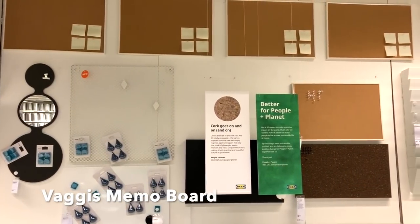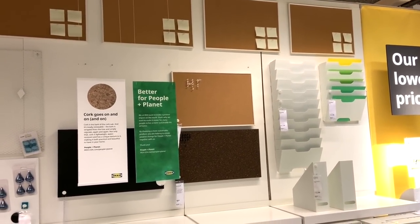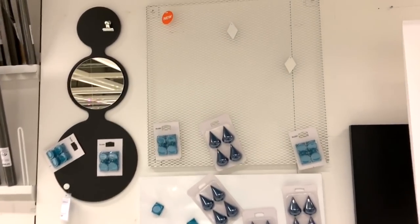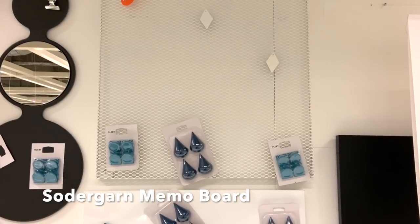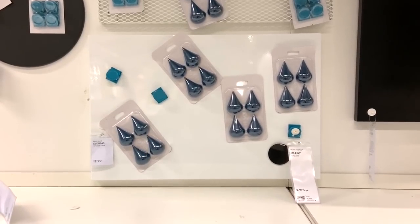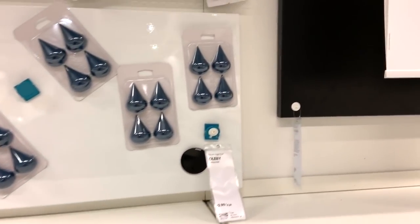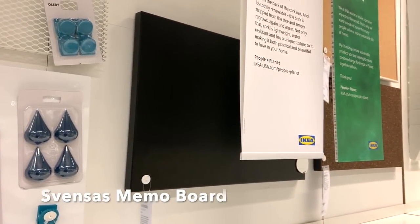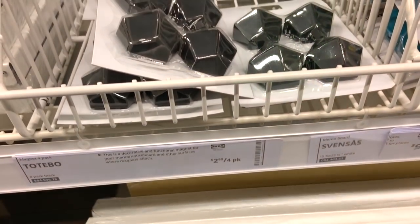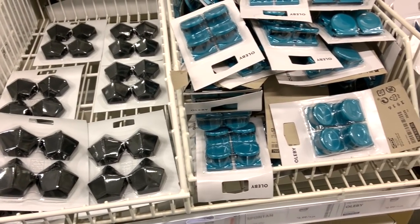IKEA carries a pretty large array of memo boards for your wall, ranging from the Vagus memo board, which is the most basic cork board for $5.99, up to the newer line of the Svenza's memo boards, which are a thicker cork for $10. I happen to like the Södergarn memo board right here, made out of metal, so you can use magnets on it, and it also has that open grating look, so you can hook things on it as well. Very versatile, and I really like some of the different options that they have here to choose from. The Totobo line has some nice chunky magnets that you're able to use on all of the metal memo boards.